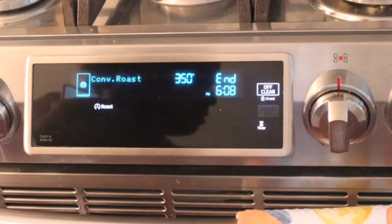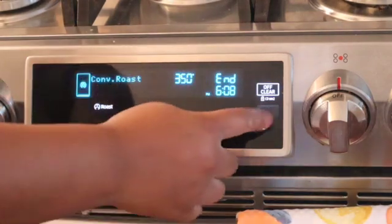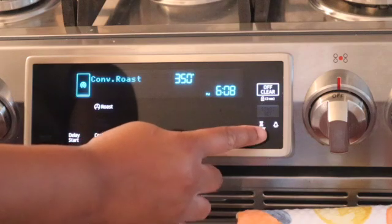And then the timer went off on the oven, so now we are pulling out the pot pie.